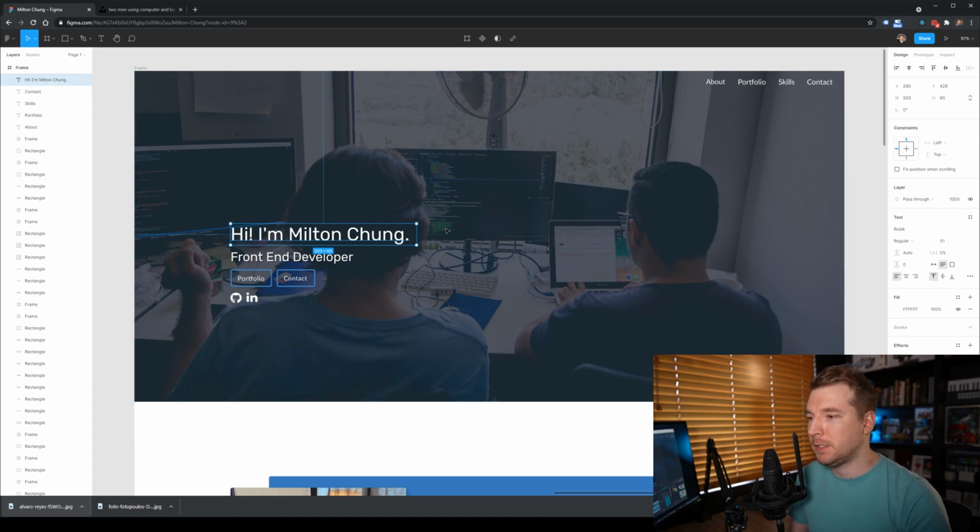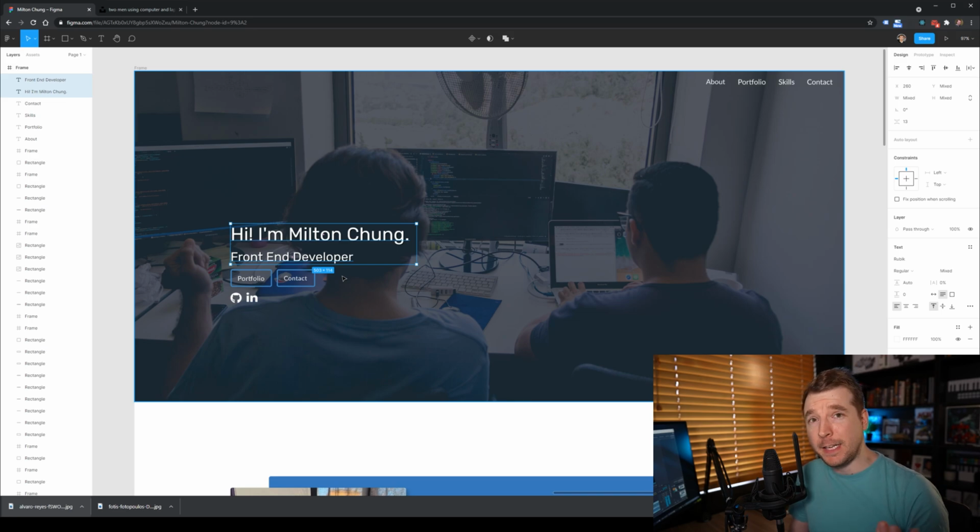We have, "Hi, I'm Milton Chung, a front-end developer." Both of the fonts here are more or less the same. One thing that is important is sizing. Sizing defines what is the most important aspect for this page.